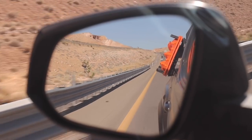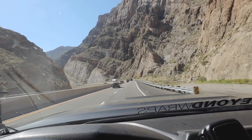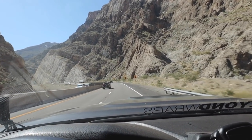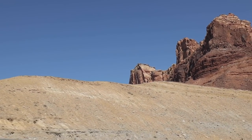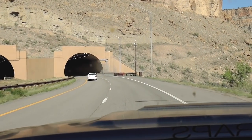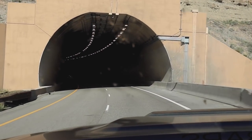Unfortunately, the truck did suffer some damage on that last trail, or that last video. If you guys haven't checked it out, check it out. Thankfully, I was able to drive the truck home, even if it was on the far right lane, nice and slow, but we got home safely. We got everything repaired, and now we're finally back on the road to our next destination. Let's get this video started.